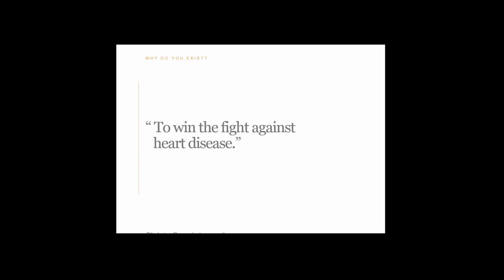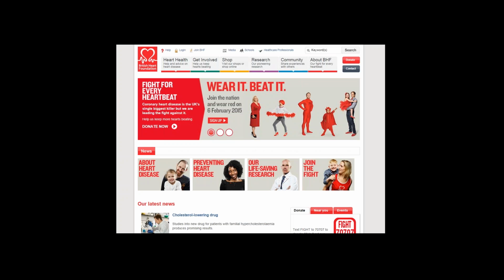What about the British Heart Foundation? Well, the British Heart Foundation's reason for existence is to win the fight against heart disease. Now, bear that in mind when I show you the old website. Now, the old website is basically an organization chart, right? You've got all the different departments all shouting for their space on the homepage. Even that menu on the top, it's all the different departments, right?